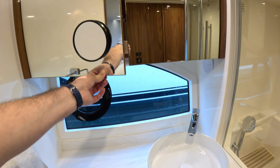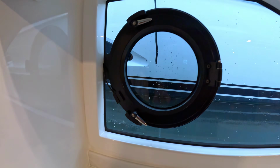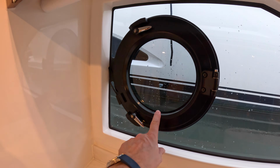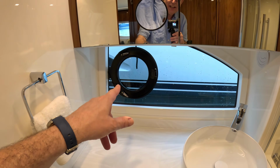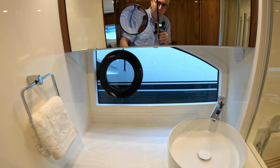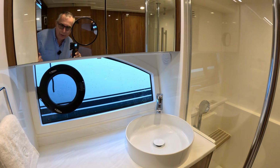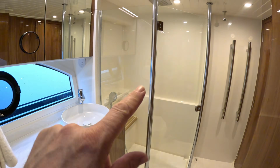Bit more up here. These are portholes, all these little circular chaps, and you'll notice they've got little wires on them here. And the reason they've got wires on is because they're set with an alarm. So if you try and start the engines with those open, it'll let you know, so you don't go to sea and have salt water coming into here. I think it's a brilliant idea. You don't actually see that very often. It sounds an obvious thing, but it's not. You don't normally get that. Shower here.